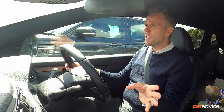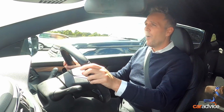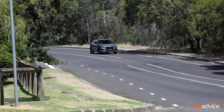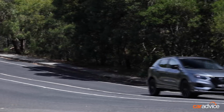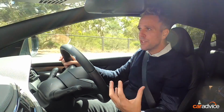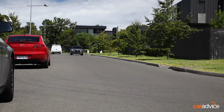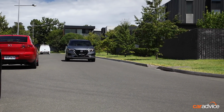Now, an interesting fact, while we've been filming, it seems that every other car on the road is a Qashqai, and it's easy to see why. It really is a good all-round proposition. On the move, the Qashqai pulls initially quite nicely, but then just dulls out, and it kind of feels perhaps a little bit sluggish, if you will. But maybe that's a bit unfair. Let's just say it's not particularly sporty.